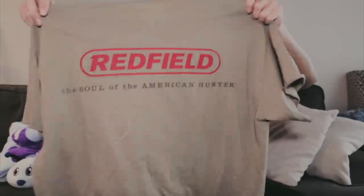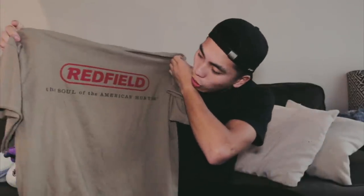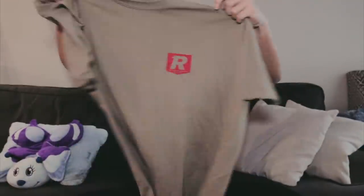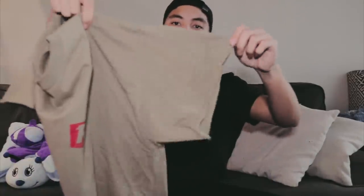So starting first, I have this thrifted from Goodwill, this Redfield hunting shirt. It says the soul of the American hunter, and it's all in red, obviously, if you guys can tell. And it says Redfield on the back, and then on the front we have an R. I'm guessing it's for Redfield. I don't know, who knows. But this was originally $4, but I got it on sale for $10. And then I chopped up the sleeve to give it this little distressed look. Looks pretty cool.